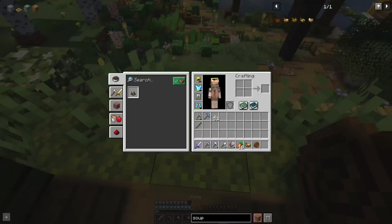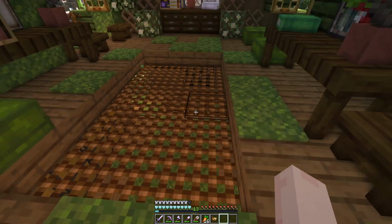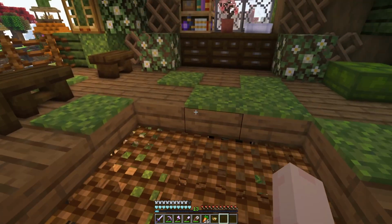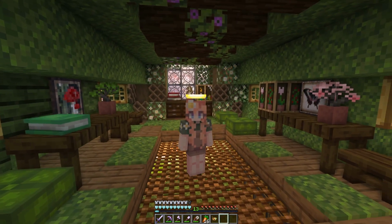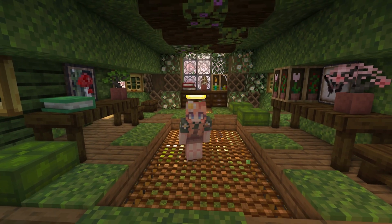Now in modded, you can make these ropes, and if we combine a bunch of the ropes together, you get this safety net, and it kind of lets you bounce a little bit, but this is kind of like a floor trampoline thing, but I just thought it was so cool. But this is what our upstairs looks like.